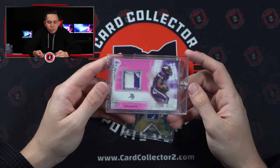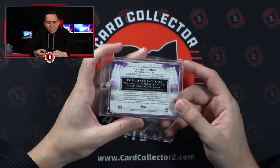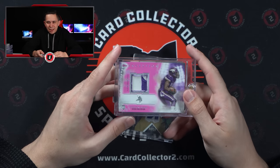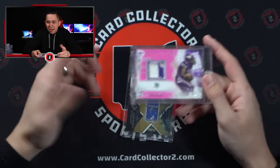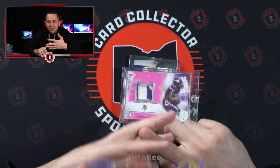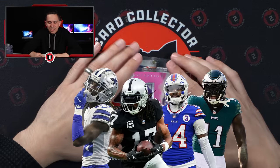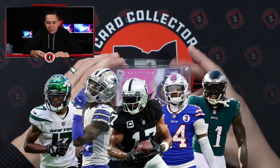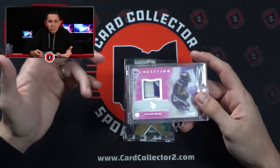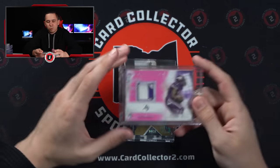Diggs, 15 Inception Rookie Patch at a 75. Top 5, top 6 receiver in the league, I would say. What do you guys think? I've been watching a lot of fantasy football content around who's going to be the top 5 receivers, and it seems like it's Chase, Jefferson, Kupp, Adams, Diggs, CeeDee Lamb, A.J. Brown. You start getting in that list. Garrett Wilson maybe this year. Where do you rank Diggs? I wouldn't take him above Jefferson or Chase if I was starting a team, but I think he's in that conversation. Adams, Brown, CeeDee Lamb. Where would you guys put him?